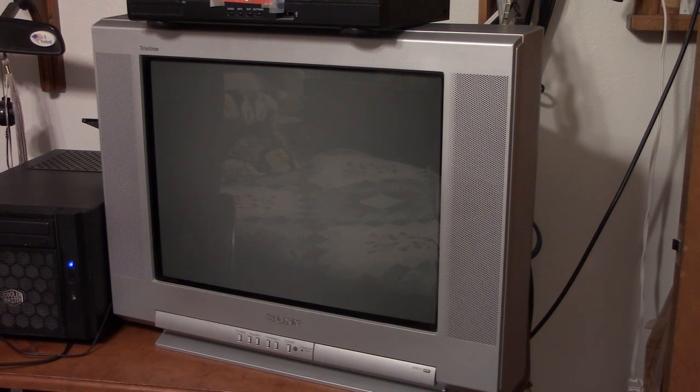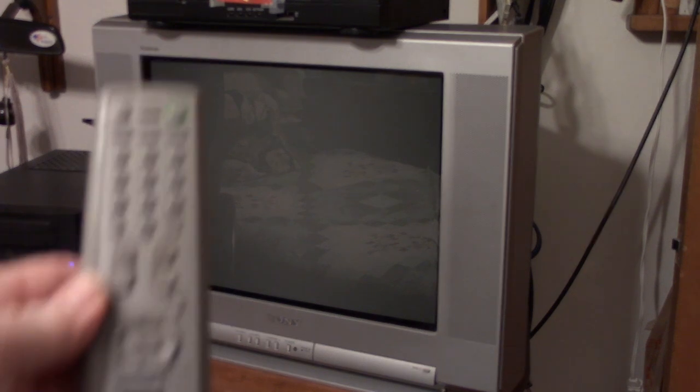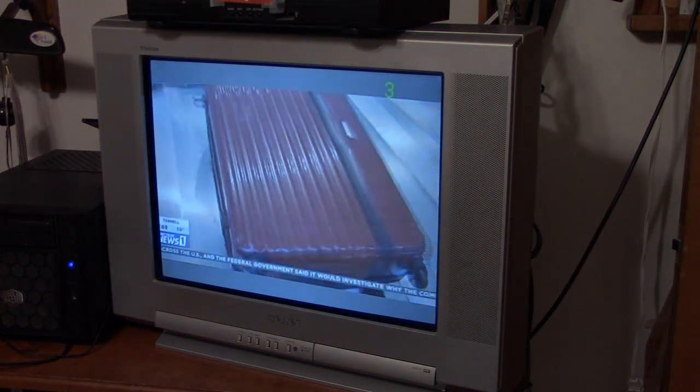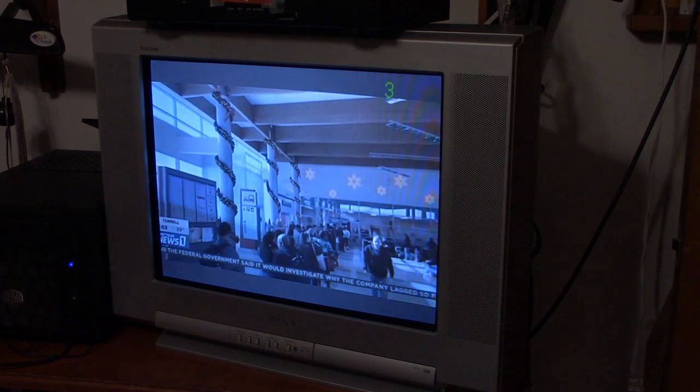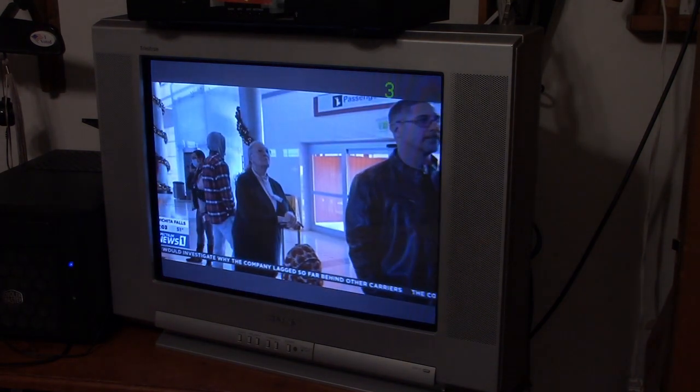Let's go ahead and power it up. See how it's looking. Still have the original remote. Have changed the batteries in it one time in 20 years. And it still makes a decent picture.